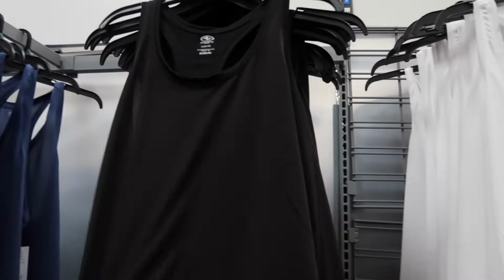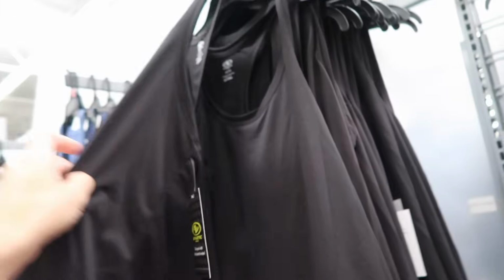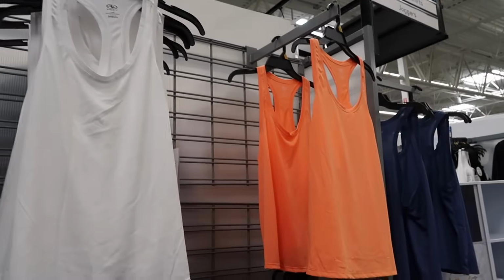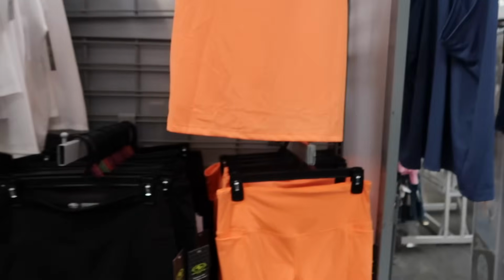New mesh active tanks from Athletic Works. These have that scoop neckline, relaxed fit, racer back in the black, blue, baby blue, pink. There's white, orange, and they're $5.98. Look like a pretty good match.